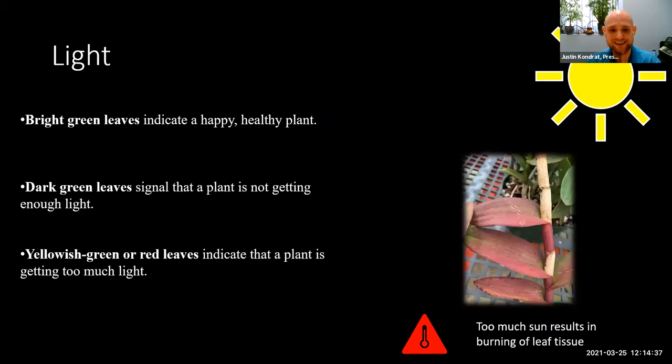Light. So there again, light is also critical for photosynthesis. Some of you might not have heard that since high school or college. That's the process of taking water, nutrients, light and gas exchange and producing what plants need to make their own food to thrive. So there again, we have to consume food. They make their own food. And so light is also critical.